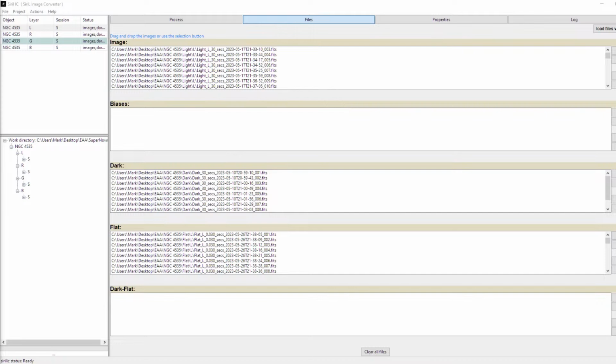I think I've got over 1,000 30-second subframes from NGC 4535, which is a galaxy very far away. There's about 1,073 luminance images, and then probably about 40 images of each RGB channel. That comes out to about 9 hours or so. I'm a little bit lazy tonight. I haven't created separate sessions for the luminance, I'm just putting everything all in one, and we'll see how it goes.